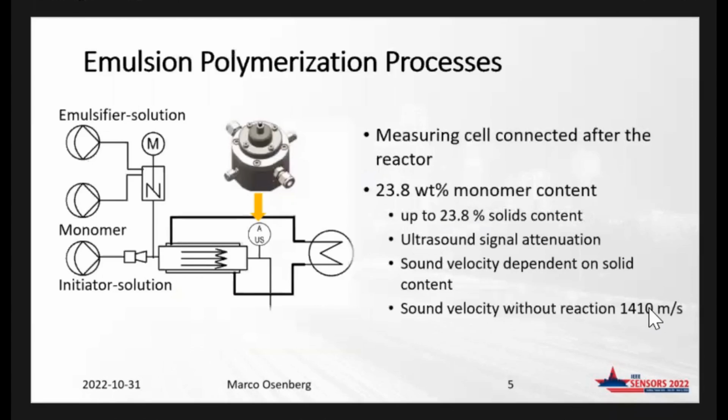The emulsion polymerization is one of the most important technical processes to produce a bulk polymer. In this process, a hydrophobic monomer is mixed in a fluid phase with the aid of an emulsifier. We see it here on the left side. There are the monomer and the emulsifier, and they mix. By adding this initiator, the reaction starts. And this reaction works in a temperature-controlled reactor here in the back. A measuring cell to detect the fouling is located after the reactor.